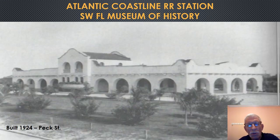Perhaps more recognizable is the passenger railroad station that was built in 1924 on Peck Street. Today it is called Widman Way. This is a Mediterranean style architecture, and the structure was either very similar to several others throughout Florida, or even duplicated for that matter. This is the front of the passenger railroad station. It would be facing onto Anderson Avenue, which today we know as Martin Luther King Boulevard.